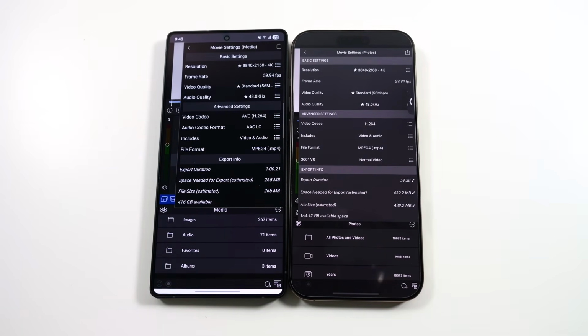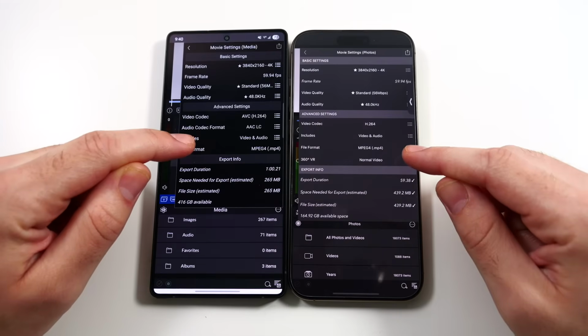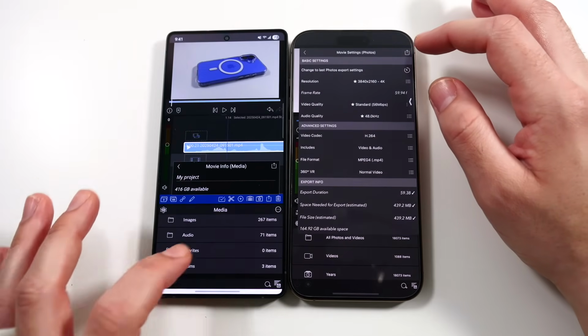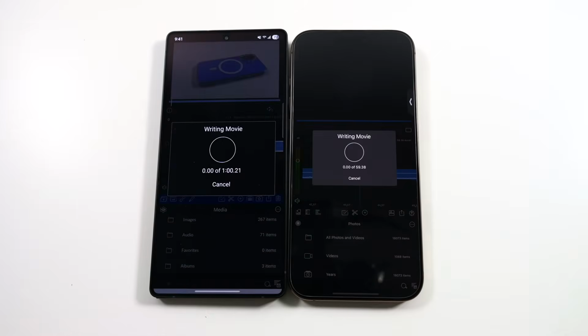This is a 4K 60 clip. So the first one was 1080 in InShot. This one is 4K 60. You can see everything is lined up the same. H.264, and let's go over here to MPEG. It's MP4. It's a normal video on both. So let's go ahead and export these now. 3, 2, and go. And we'll see which one can do this faster.